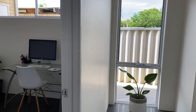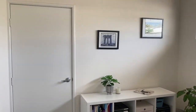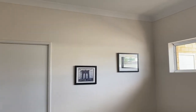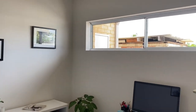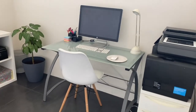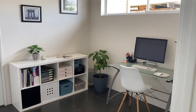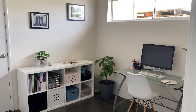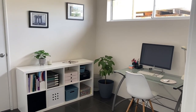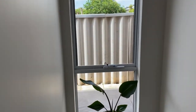You've got so much storage. There's great storage here in the hallway, and this is the bonus home office which is off the garage. So if you've got a hobby, people visiting, if you've got a little home business, great extra space if you need it. I mean, obviously it could be storage if you wanted to too, but it has been set up to be a home office that is very private with its own direct garage access.